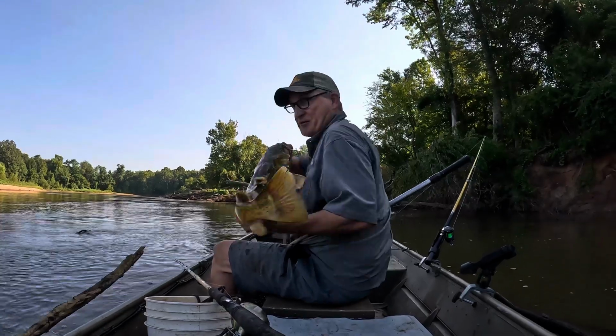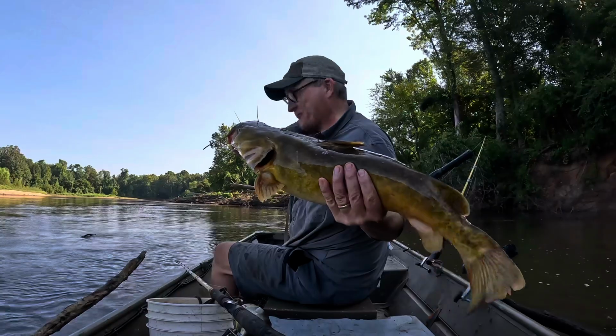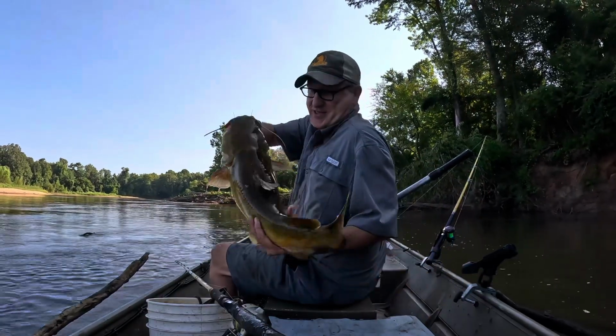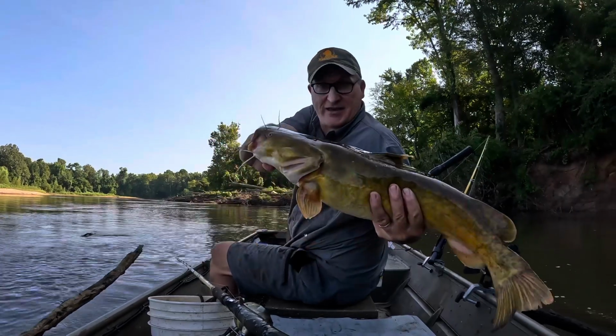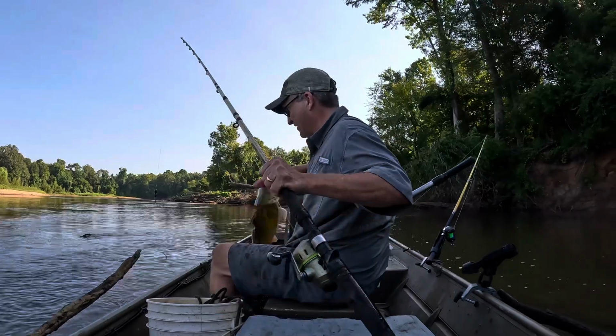I was looking for an eater today because we're cooking fish Tuesday night. This is Friday. I like it, son. I like it a lot. Beautiful flathead, on a piece of cut bait.